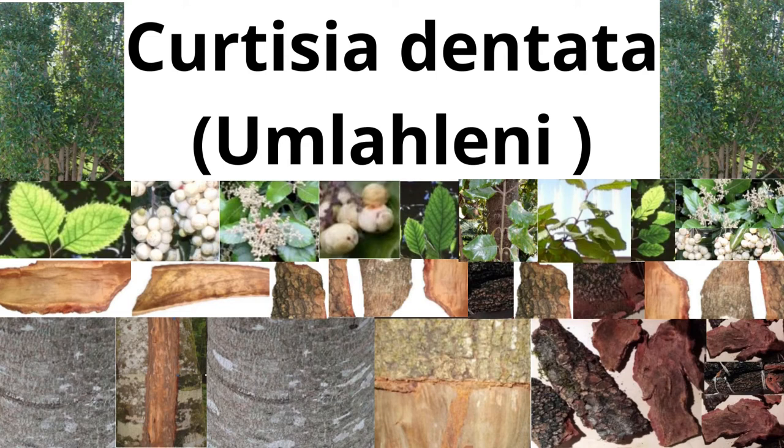Umlahleni has been used against nematodes and parasites. So flatworms are an example of parasites and roundworms are an example of nematodes. So the leaves of the tree contain extracts that can inhibit the mobility of nematodes. Umlahleni is widely used as an ornamental tree and as a long-term hedge tree in full sun or light shade. Hedge trees are a row of closely planted trees or shrubs.